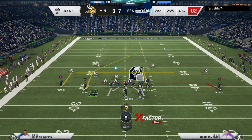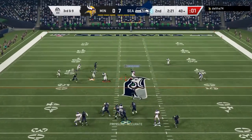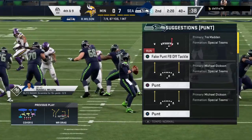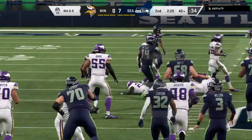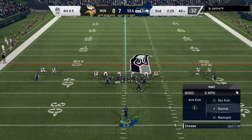Bring it. They snap it at 1. Now Wilson. And that is incomplete. Well, it's easy to see when we review this that the ball needs to come out quicker, because if you don't throw it right on the break, you bring a crowd of people into the equation. And that's why it got knocked away there.